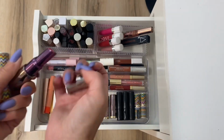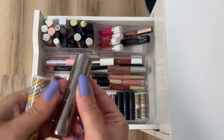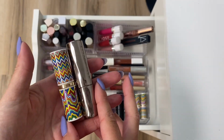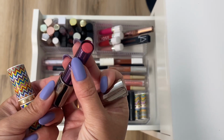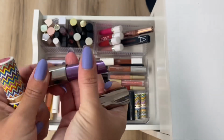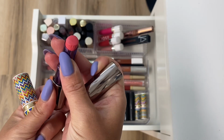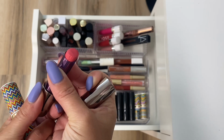Okay, I think I'm gonna grab these two. These are old, don't judge me. Listen, I'm trying to use my lip products before they expire, and I have been keeping an eye on them, and so far they're fine. But this is a really old Urban Decay in the shade Streak. It's one of their more sheer formulas. It's sort of a peachy, corally pink color.